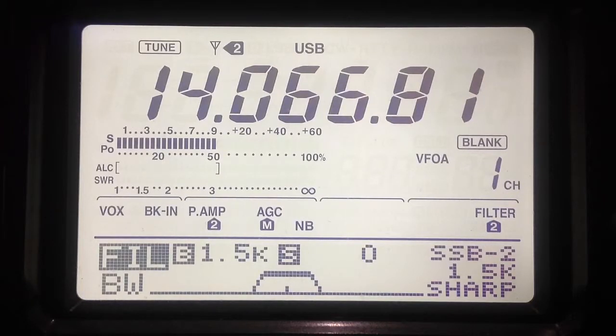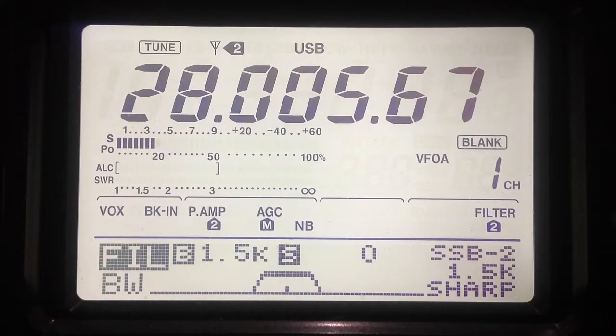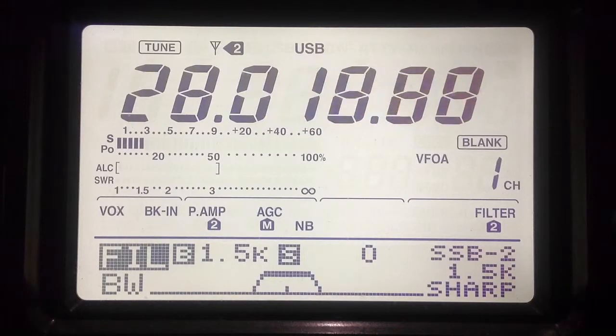Let's go up and look at 28 megahertz. See if there's anything happening at all on this band at this hour and this day. Now, I generally stick only to the CW parts of the bands because that is my favorite operating mode by far. Phase shift keying a distant second. Nothing there.